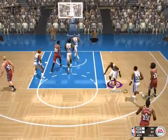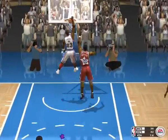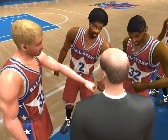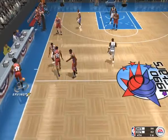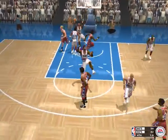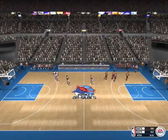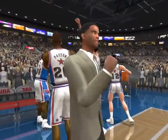Johnson sets it up on the right side. He misfired. Miller gets the rebound. Let's see if they can capitalize on this 2-on-1 break. He'll throw down the 360 jam. That is a death move. The assist, number 32, Karl Malone. All-Stars 36.